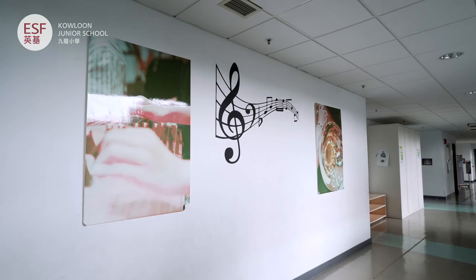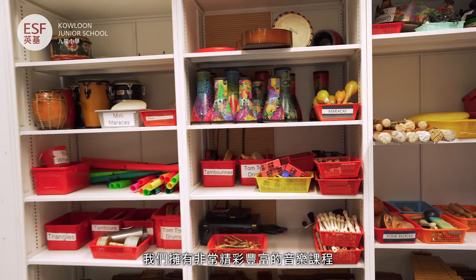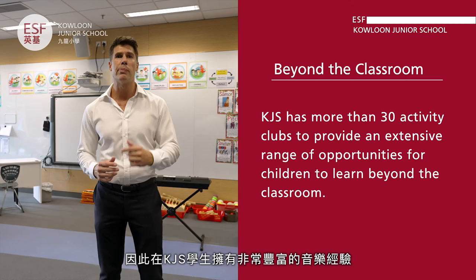Music, music, music. Everybody loves music, and we're no different here at KJS. We've got a very wonderful, rich music program with spaces like this where we can learn together. We have individual practice spaces for our students so they can have a very rich experience here at KJS.